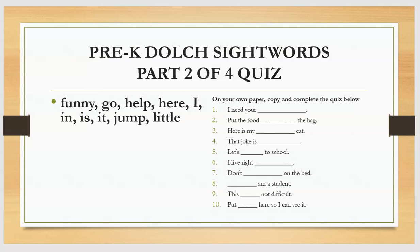Please take out a sheet of paper or a notebook and copy and complete the quiz below. You will need to fill the blanks for each sentence with the words on the left. And the words on the left are the words for this part, which are funny, repeat after me, funny, go, help, here, I, in, is, it, jump, and little.